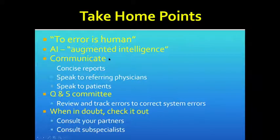Communicate, communicate, and communicate. You have to have concise reports. You can't throw a laundry list at them. You can't give a lot of description. It just confuses clinicians. It may actually hurt the patient. And if you don't know what's going on, it's better just to say you don't know. Your clinician will appreciate that very, very much.